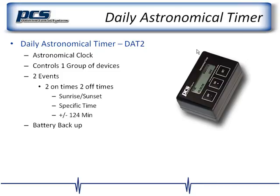What's my latitude and longitude? We give everybody instructions for all the major cities. A lot of people Google it. But again, I can go up or down, set my latitude. Now, this is getting into the programming of when I want a device to turn on. So I can have it turn on at sunset, I can have it turn on at a specific time, or sunrise.